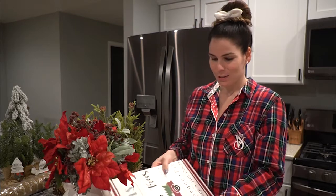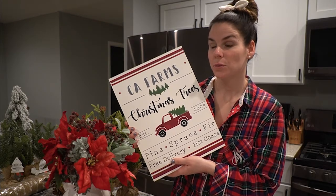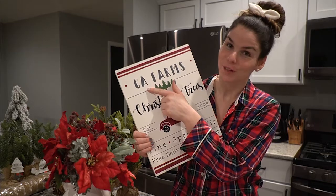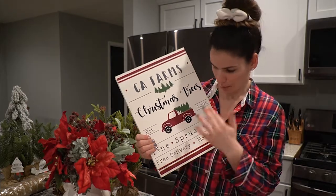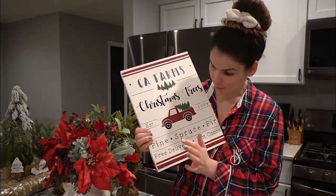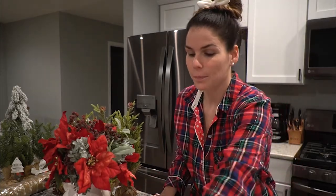And then I actually made this sign with one of my sweet friends. I wanna say like 2 years ago or so, but CA Farms for Corey and Audrey Farms, or now Kelly Rosen and Ovaly, and Christmas tree established back in 2009, 11 years ago. Pine, spruce, fir, free delivery, hot cocoa. And what's fun is I can actually make those signs now that I have a Cricut.